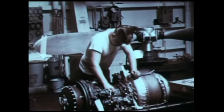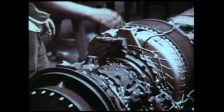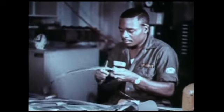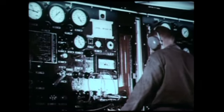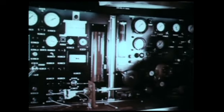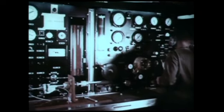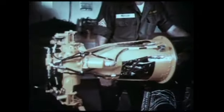Welding, engine repair and reassembly, sheet metal work, laboratory testing, testing and adjustment of hydraulic equipment, and many other specialized operations.